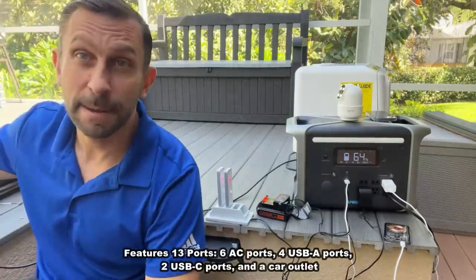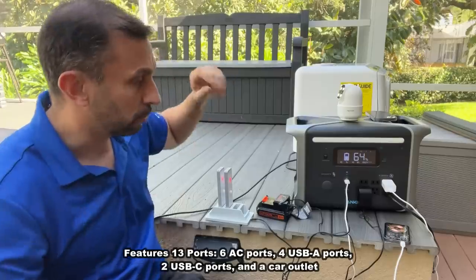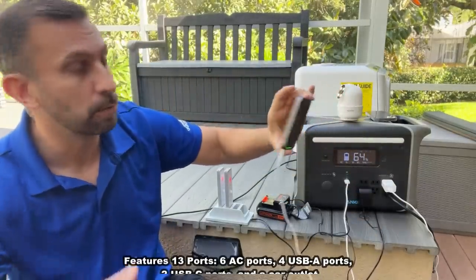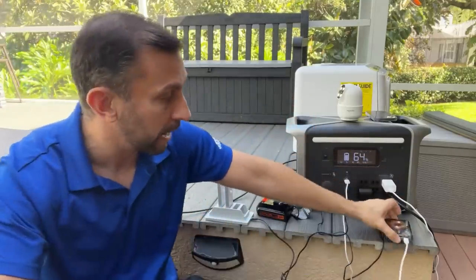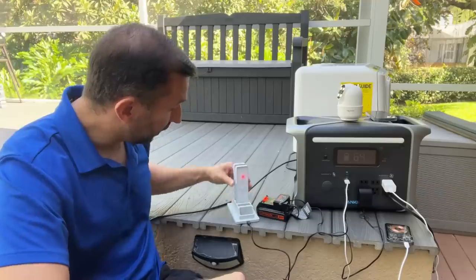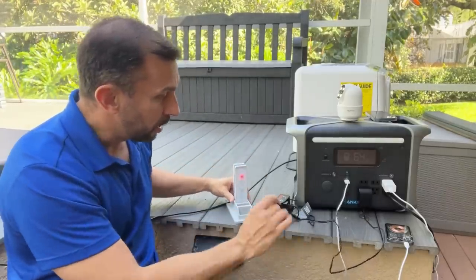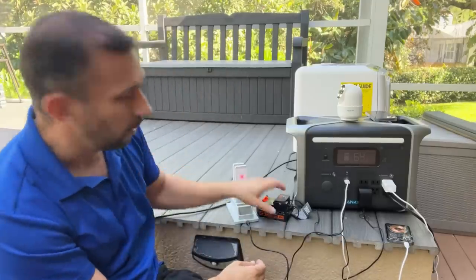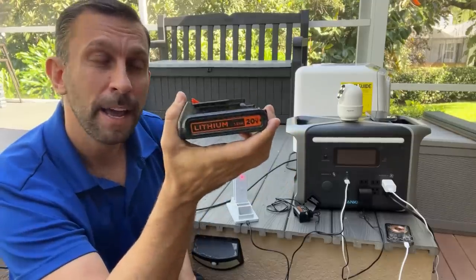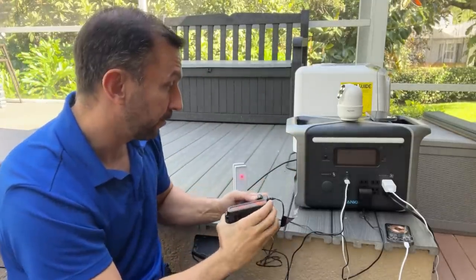I'm still solar charging at the same time. I still have my dishwasher plugged in. I'm charging this external little power guy for my phone, which is great. This just magnets on the back of my phone so that if I'm traveling, I have phone backup. I also have a couple LED light strips that are charging right here thanks to this device as well.